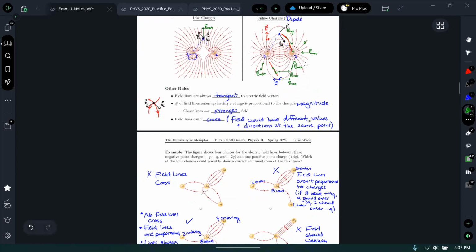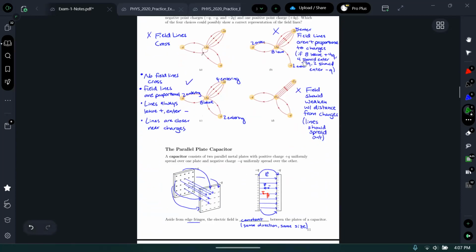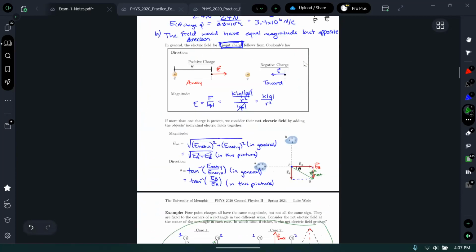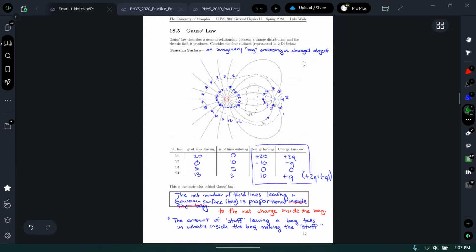Okay. Moving right along. Oh, I was thinking of electric fields as a separate chapter. It's done that way in the calculus class. In this, we're still in chapter 18.